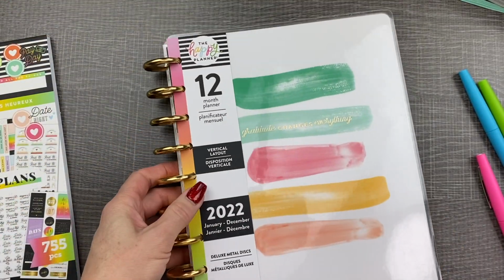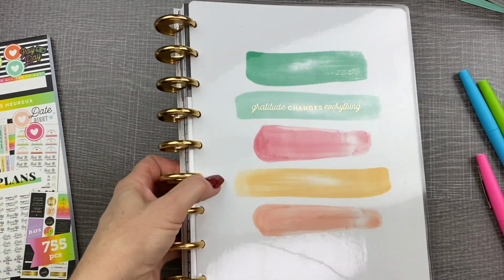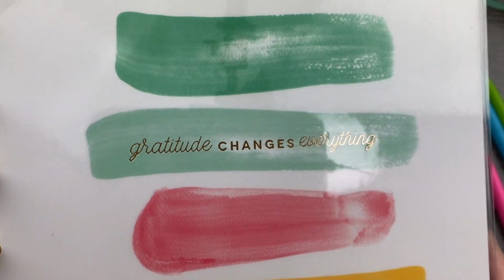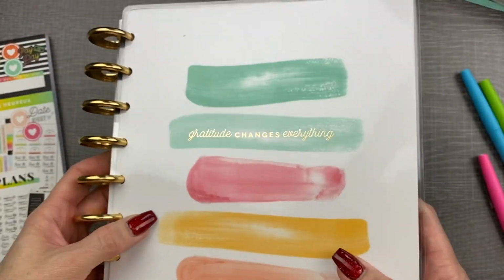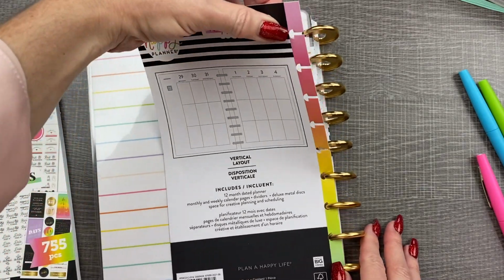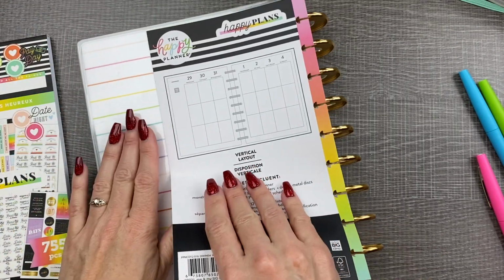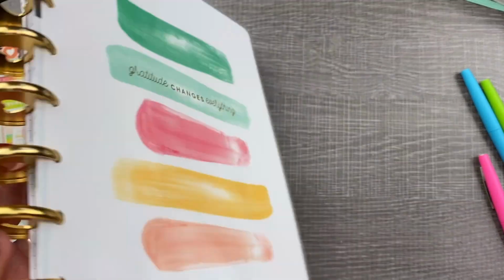Let's open this up, take off this packaging. And I wanted this one for a gratitude planner because it says right on the cover, gratitude changes everything. Gratitude is like the first step in helping you to just be positive and to manifest the kind of life that you want to have. So it's always a good thing.